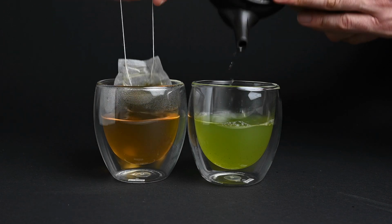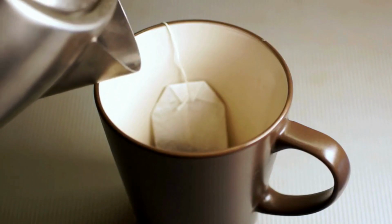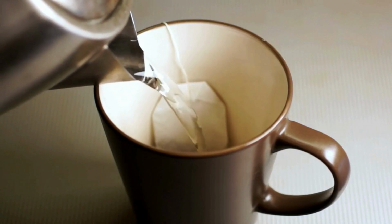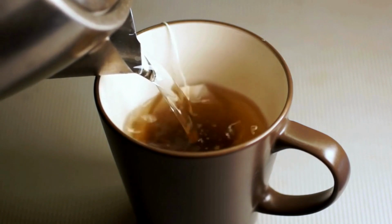Now let's talk about the environmental impact of tea bags. The material inside the tea bags aren't just bad for the flavor and the health benefits, they're also bad for the environment as well. Another reason you should not drink tea bags is that they can be an environmental disaster.